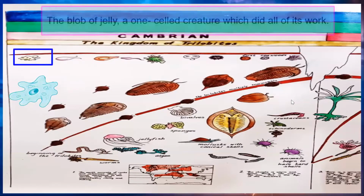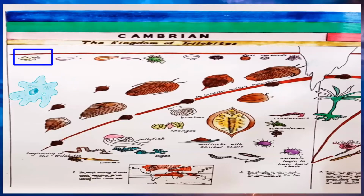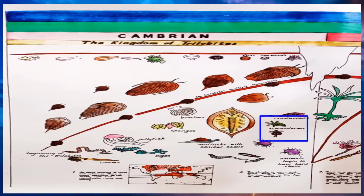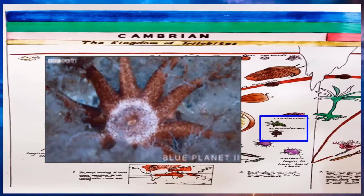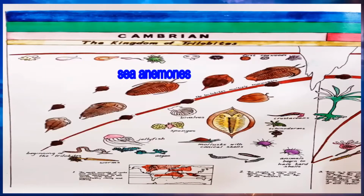Here, we have the blob of jelly, a one-celled creature which did all of its work. It had no shell. Here's another called a flagellate, with two little whips to help it move about. There were sponges, which were made up of many cells, all doing the same job. Here's another one that stayed in the same place, with arms like feathers, catching little animals and putting them into their mouths. Those were the echinoderms, the sea anemones.